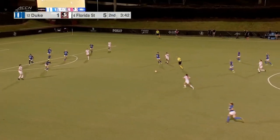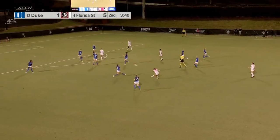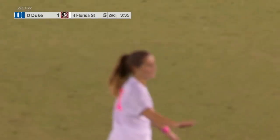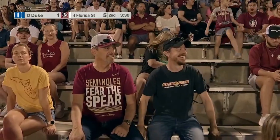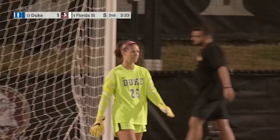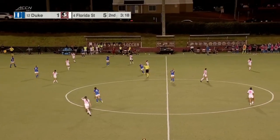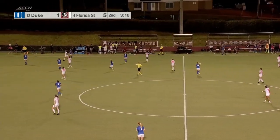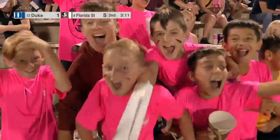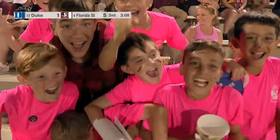Garcia flying high after adding to the scoring tally for the Seminoles. Alagoa tries her luck. And I like it from Alagoa. It's just going to be difficult to beat Ruthie Jones, 6'1", in goal for the Blue Devils from that distance. All the players from Florida State are feeling it tonight. Good rhythm to the way that they're playing, wanting to get into the mix.